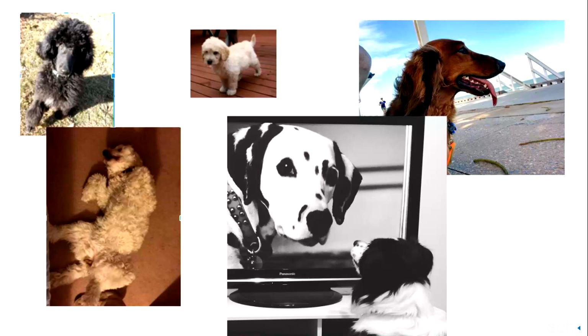So, is that your dog? That's my dog watching the television. Right. He's watching 101 Dalmatians. Yes. Okay, do you like it or not? Yeah. Okay, so it's these little games.